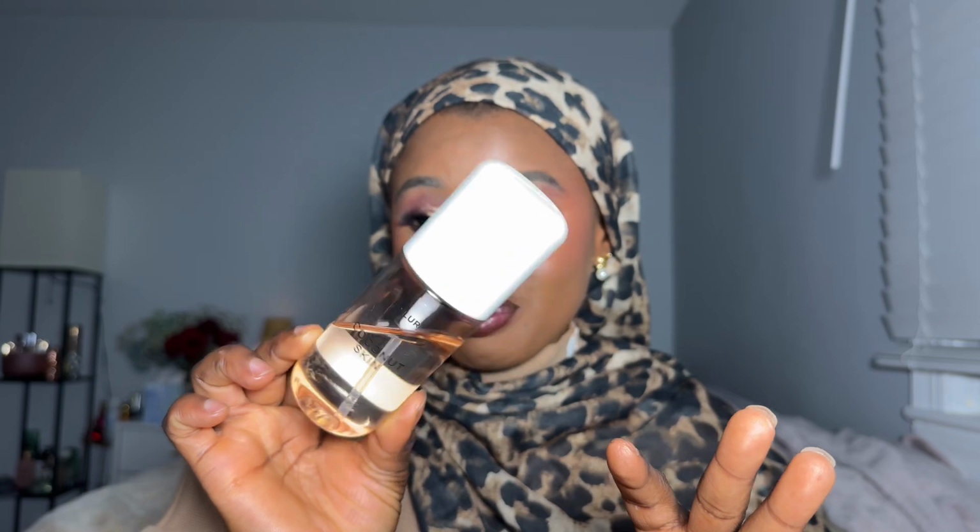All right, so for the rest of the video, they're not really layering combinations, but more so body mists that I feel layer very nicely with a lot of fragrances. The very first one I want to talk about is this Coconut Skin by Fleur.